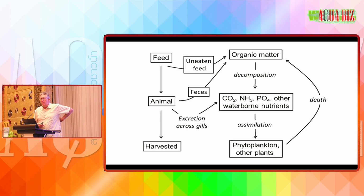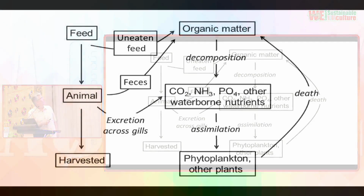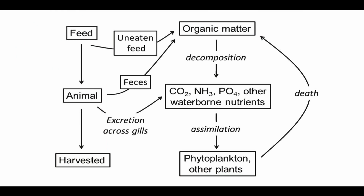So let's start with this graphic that was produced by Dr. Claude Boyd. I want to make a point here: if you start with feed and you end up with harvested shrimp, and you consider the amount of nutrients that are in the feed, okay? Let's just say 100% of the nutrients that are added to a pond are in the feed: carbon, nitrogen, phosphorus. What percent of those nutrients do you think we're actually harvesting? It turns out it's something like 25 or 30%.